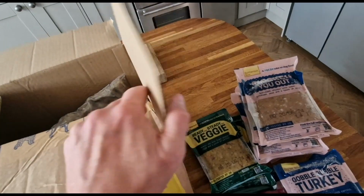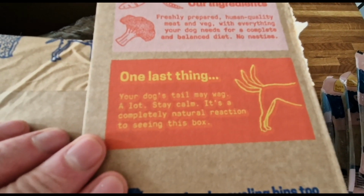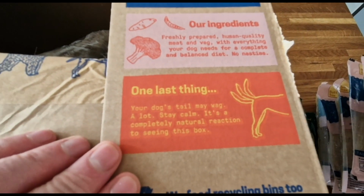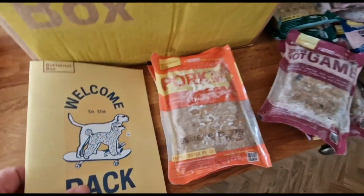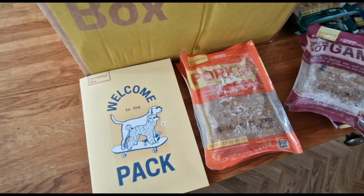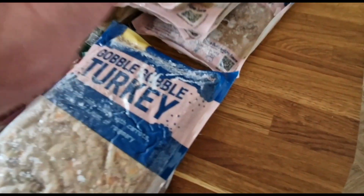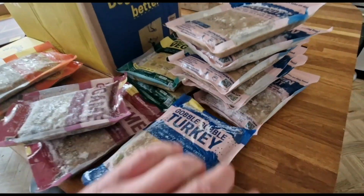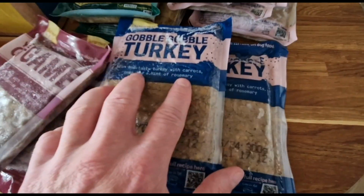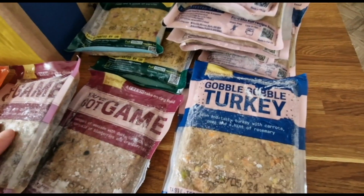Nicely presented. All freshly prepared. Human quality meat and veg. There you go. What more could a pooch want? So I got the welcome pack, the bandana, all of the leaflets, and 14 days worth of meals that we hope Halo is going to like. But only time will tell if he does.